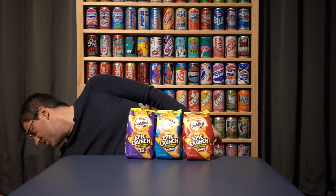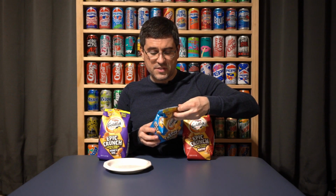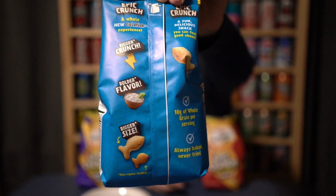These are much crunchier, but less specifically flavorful relative to the labeled flavor, you know. I'm tasting a lot more tortilla than I am honey barbecue. So maybe that's going to end up being a little bit of a negative, especially when everything else is as advertised. That was the one thing that really stuck out. It does say bolder flavor. It has a little asterisk by it. It says than regular Goldfish. But still, it's not bolder than regular Goldfish from what I've seen.